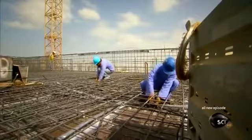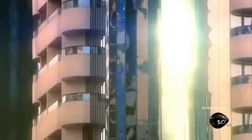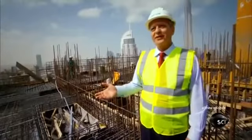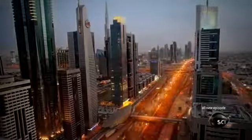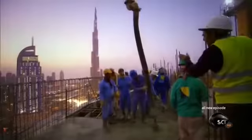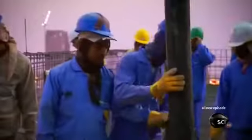If you start in the morning, for example, and you hit the high temperatures at 12, 1, 2 o'clock, then your concrete will simply be spoiled. You're going to have such big cracks, you're going to have to destroy it. Cracks can cause buildings to crumble, so Nasser's team always works through the night to keep Dubai's skyline growing.